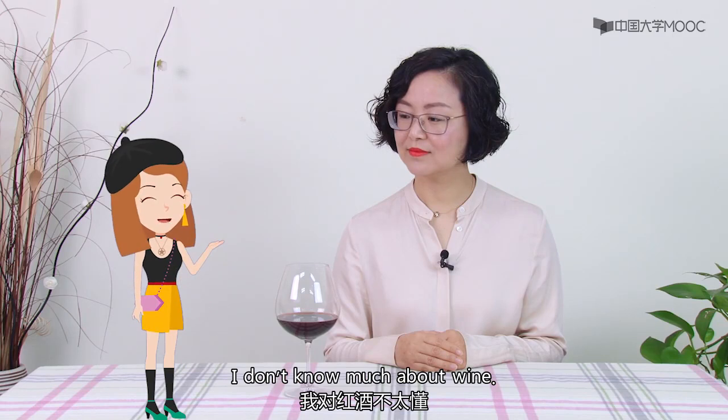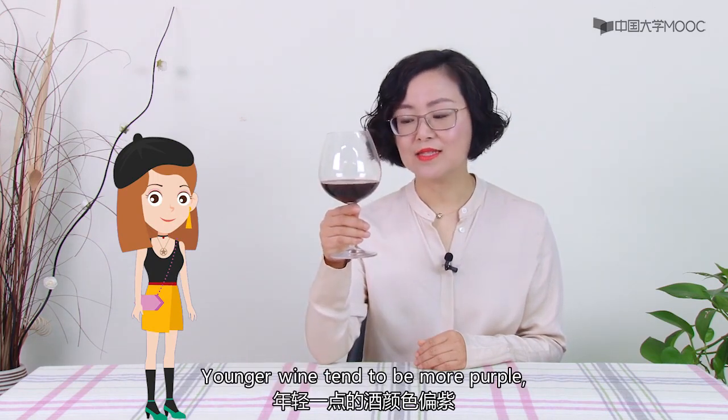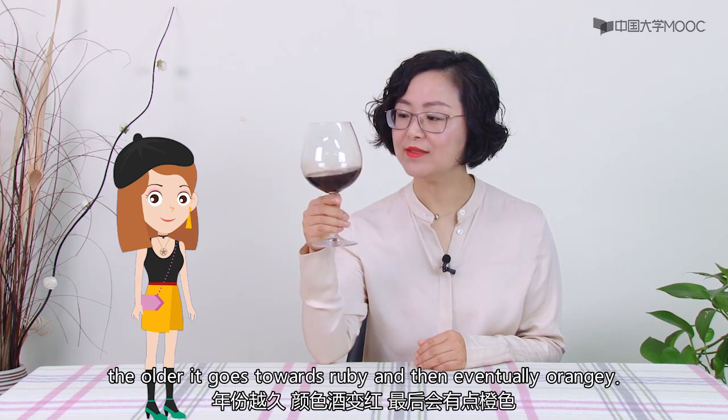I don't know much about wine. What should I be looking for? Well, the first thing is color. Younger wine tends to be more purple. The older it gets, it goes towards ruby, and then eventually orange.